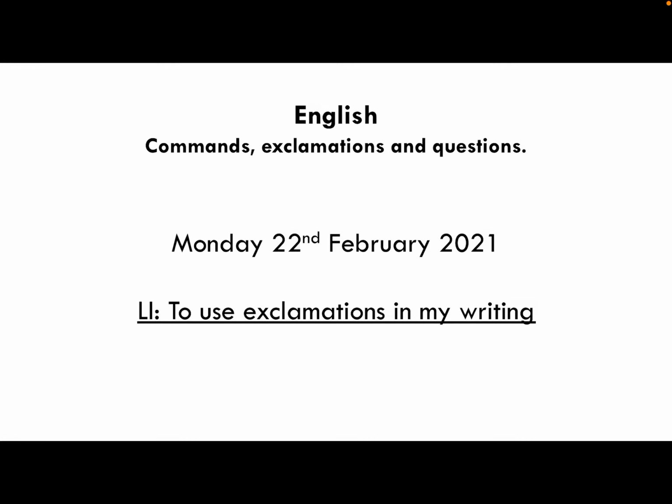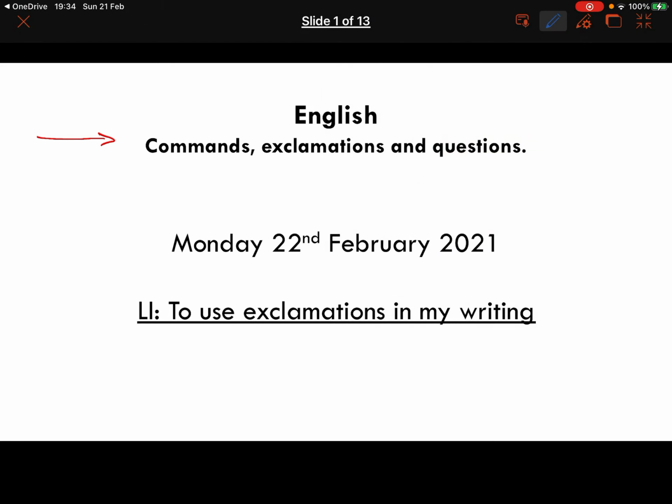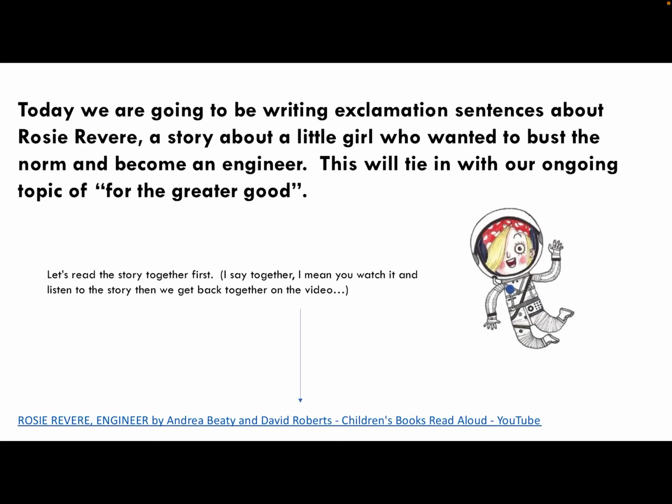Hi everybody, we're going to do a little bit of English now, and we are going to be looking at commands, exclamations and questions. And there are lots of different forms of sentences. In particular today, we're going to be looking at exclamations. You may have heard of an exclamation mark, but we can have exclamation sentences, and there are a few rules involved.